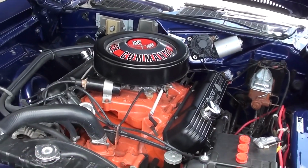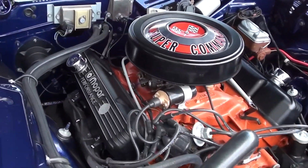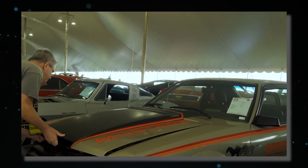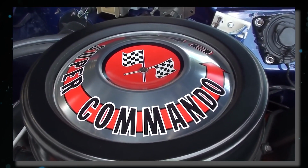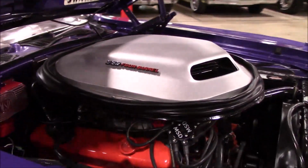The 440 V8 was a reflection of the era's obsession with high-displacement, high-performance machines. In an age where bigger was better, Plymouth delivered one of the most formidable options on the market. Today, the 1970 Barracuda, especially those equipped with the 440 Super Commando, is a coveted prize for collectors and enthusiasts.